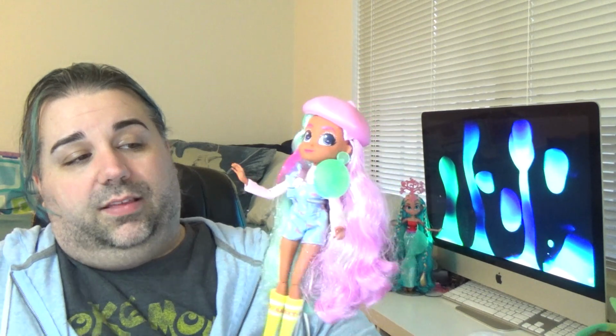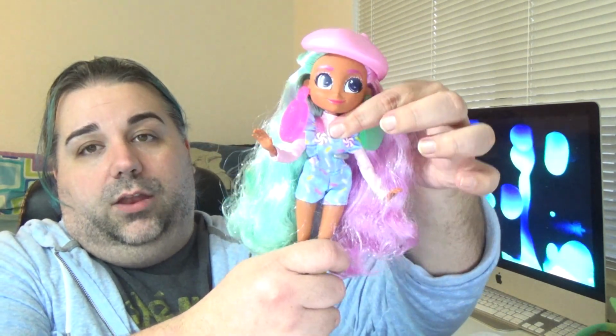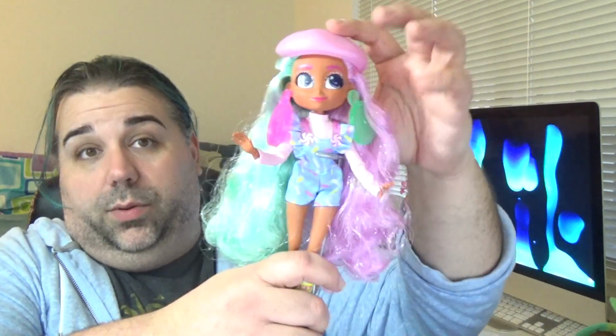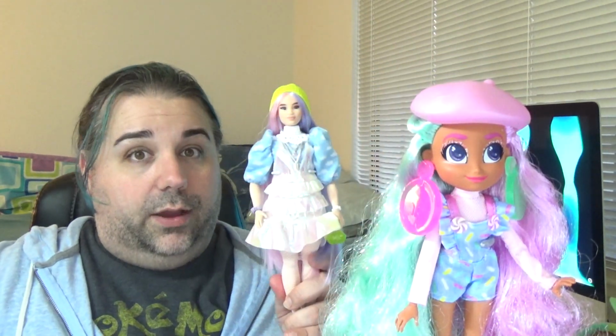The one additional piece that they have is a joint at the waist, or at the midsection just under their chest, so they can pose a little bit more as well. And she also comes with a stand. So once again, an extra point that the Barbie Extra aren't getting, because she came with a stand.